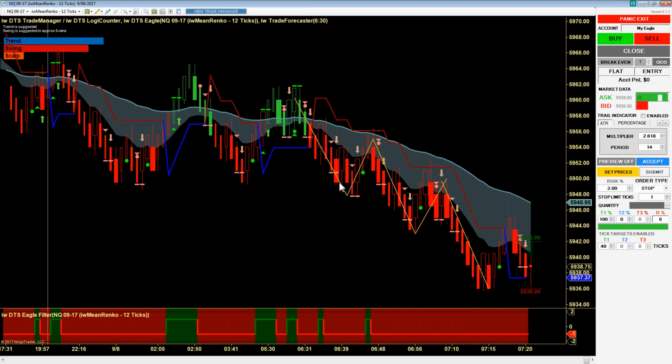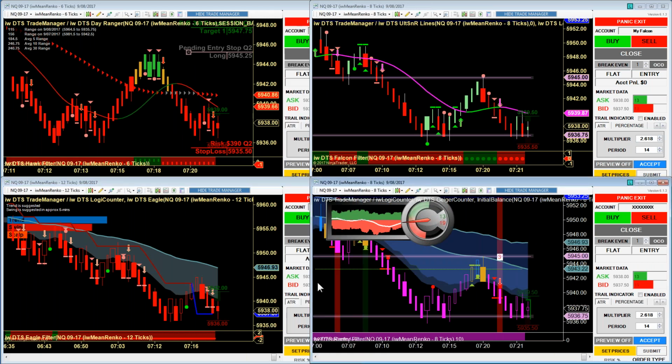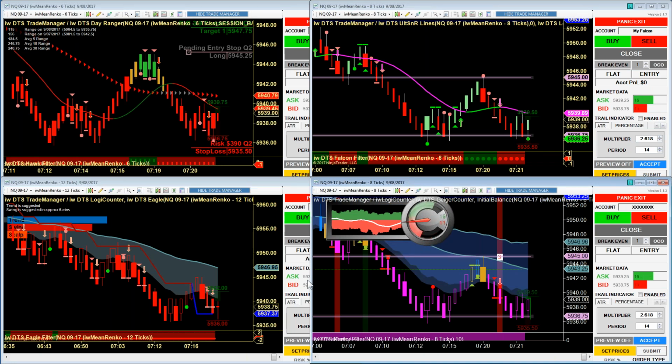Typically in the Eagle, we only see 2 waves, or 2 legs. I suppose you can call them waves. 2 legs in a move. 3 is a little unusual. I'm just wondering how much the sellers have left. Am I going to get tagged again on the buy side?